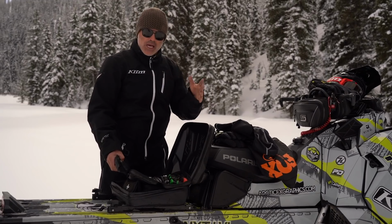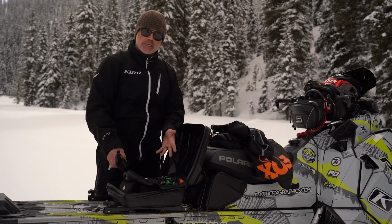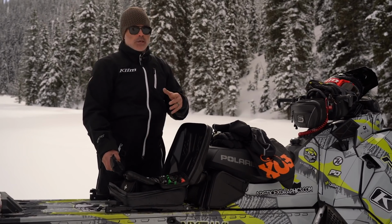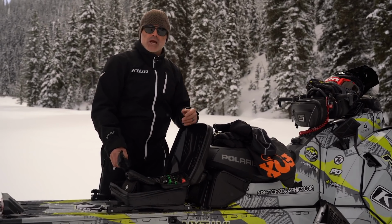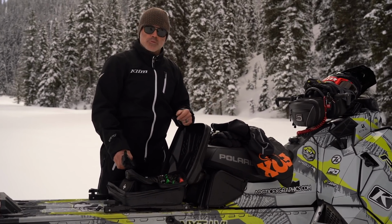Having some tie wire, having a way to cut the tie wire, like a Leatherman or a pair of needle nose or some type of snips. It's always important to try to do some sort of MacGyver once you're out here, if something like that happens, and still get that snowmobile back home.